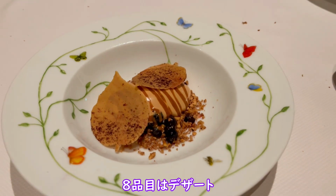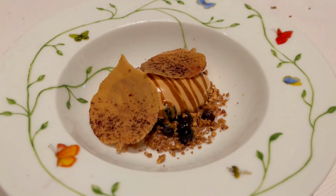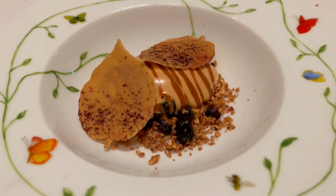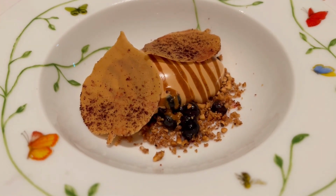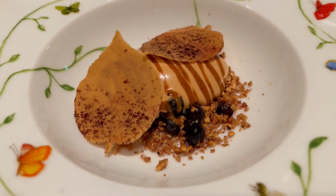Caramelized goat's milk or dulce de leche from goat's milk. We have caramelized hazelnuts and white chocolate. At the bottom we have marinated forest blueberries, and on the top dehydrated blueberries too. So eat fast before it melts.